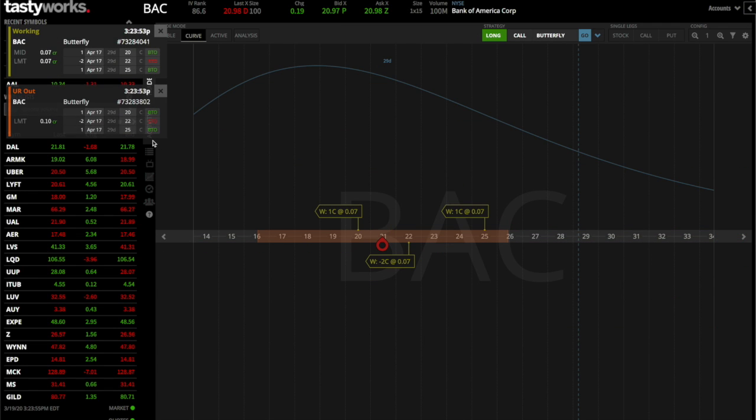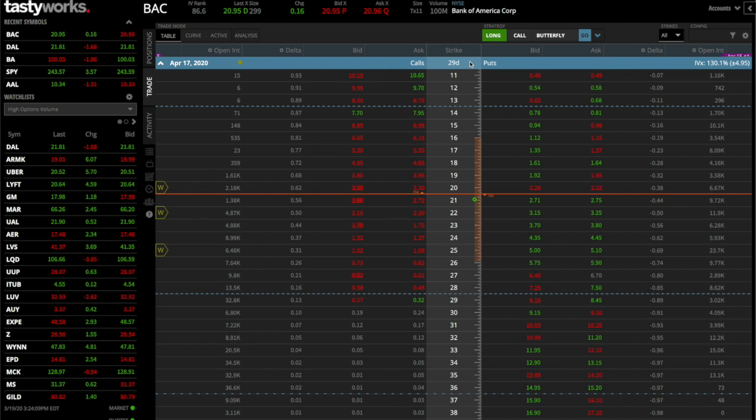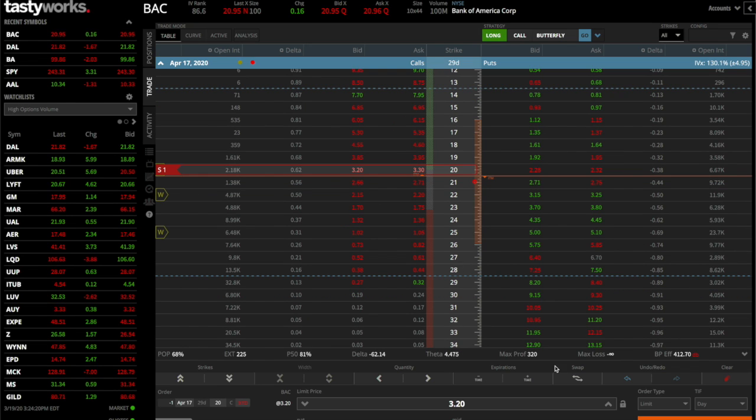Let's say, for instance, you buy 100 shares of an underlying, like Bank of America right here, at the market price of $20.96. That person would then go to an options chain and sell a call at 20 bucks to protect their position. They would reduce their cost basis, because they would collect $320. You can subtract that from the amount of money you would come out of pocket for the $2,000 for the 100 shares.